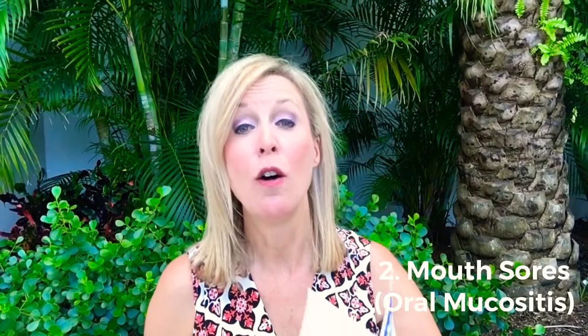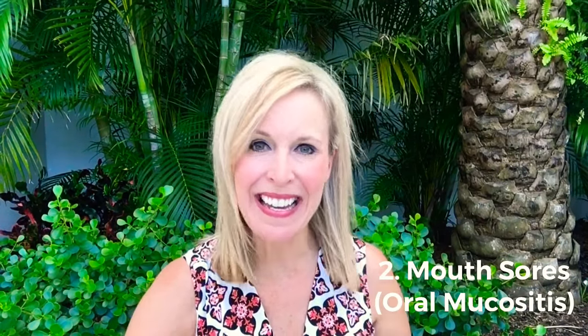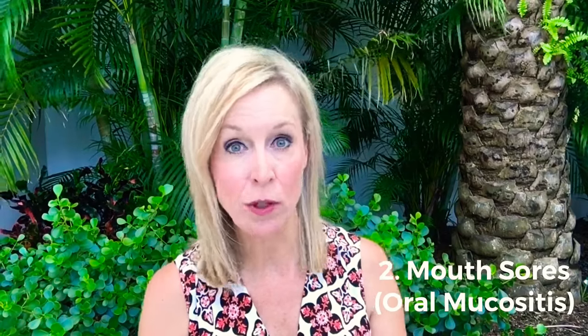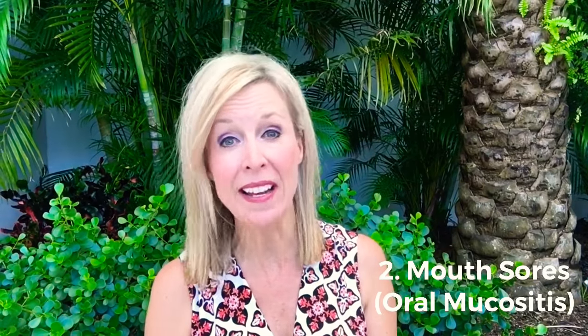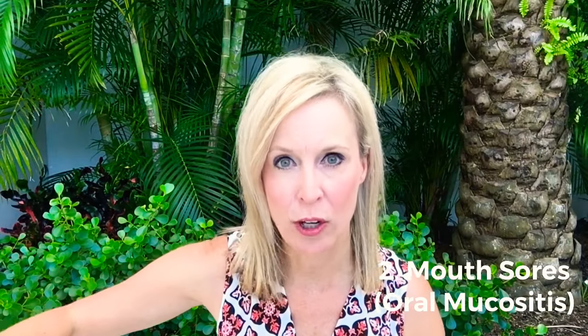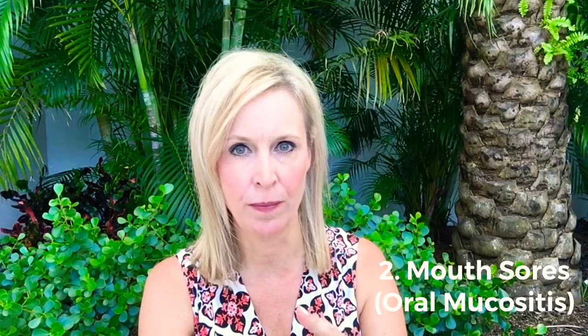Number two, mouth sores or oral mucositis. I'm going to give you a statistic. 40% of individuals going through chemotherapy, battling and kicking cancer's butt, will get mouth sores or oral mucositis. It'll start 5 to 10 days when you begin treatment, and it won't end until 1 to 6 weeks after treatment. It's red and it's got a little white halo. It looks like a little ulcer.